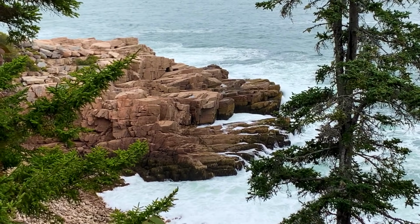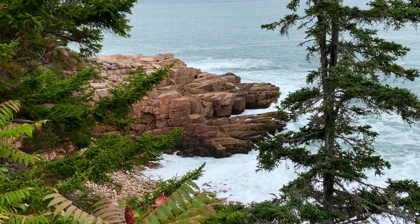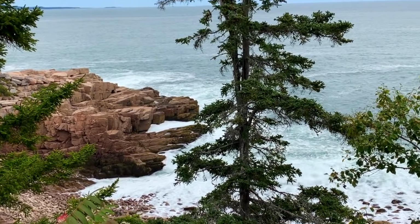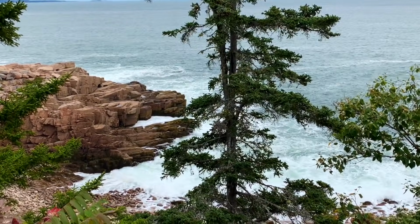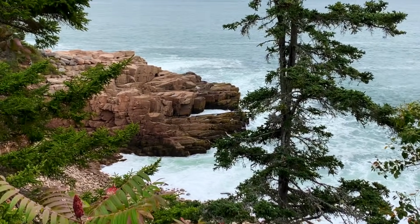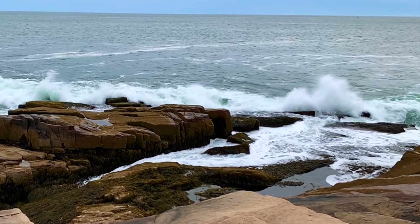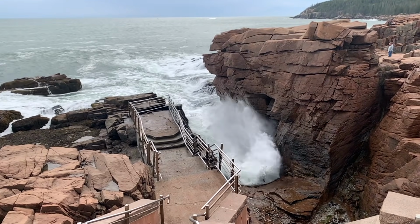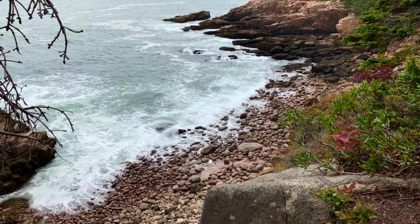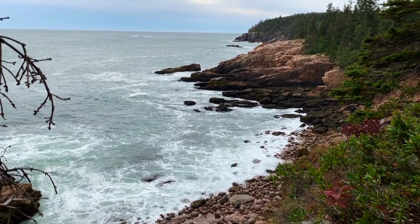Then you start walking from Sand Beach, heading south, and the Ocean Path hike basically is just a sidewalk along Park Loop Road between the road and the ocean. And from there, as you're hiking along here, you get all these magnificent viewpoints of the ocean with these rocks and the crashing waves, and Thunder Hole, which is another really unique thing to see. If you hike this trail all the way down to Otter Point and back, it's 4.5 miles total.